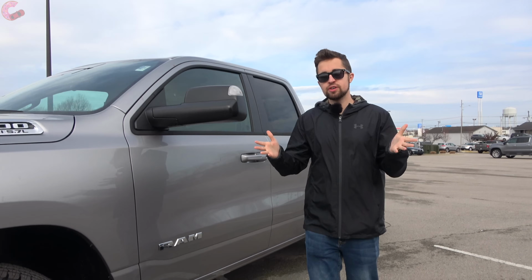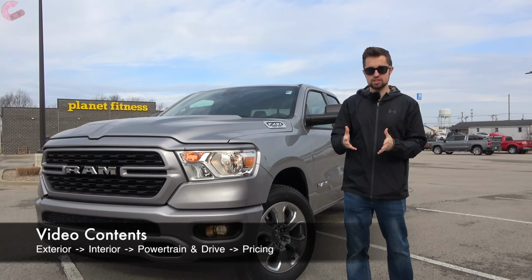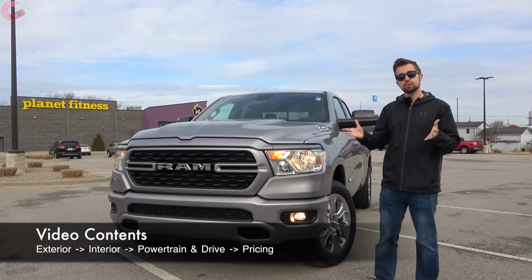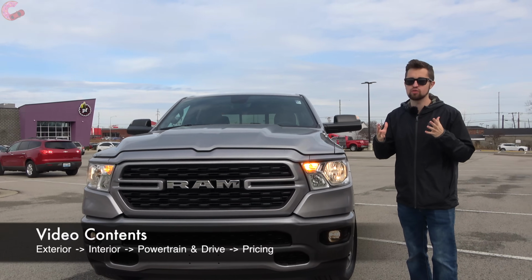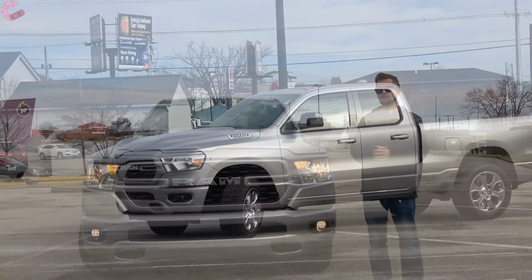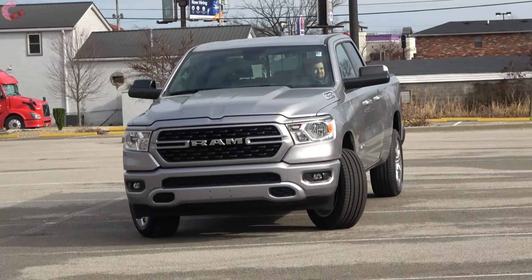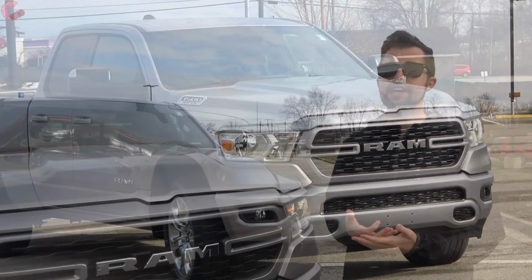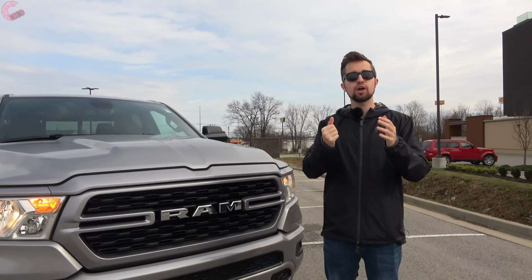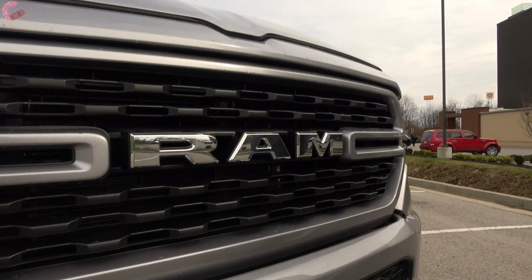What's going on YouTube? So earlier in the year, we took a look at the fully loaded Ram Limited trim level. However, today we wanted to take a look at a trim level that's a lot more affordable and happens to be the most popular trim level, the Ram 1500 Bighorn. This is a value-packed trim level with lots of features that people are looking for in a new Ram truck. So without wasting any time, let's go ahead and jump right into the review.